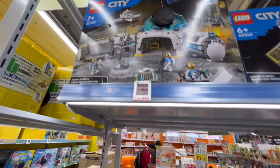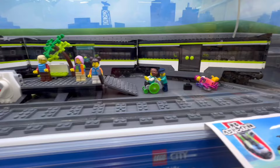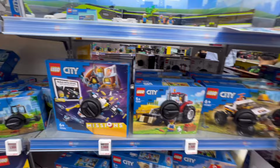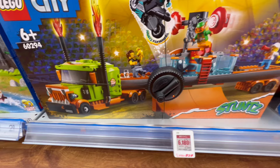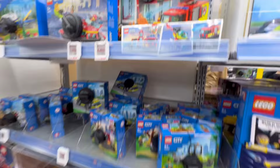Oh, the train set. I always love showing this set. With a remote control. Three cars. Translucent doors. This one has three cars. Where is it? Oh, you can get a tractor truck. I don't even see the price of the train. I'm gonna skip for now. This reminds me of Ghost Rider. Six and up. Lego City. Nicolas Cage Ghost Rider. 6,000. But that's not Ghost Rider, obviously.